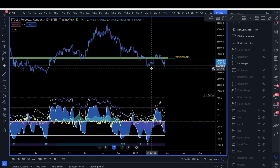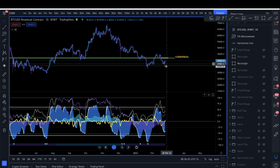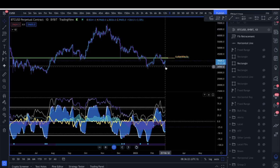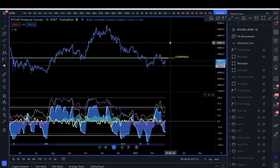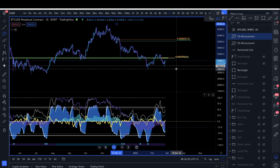Now, I'm very excited about this because of the fact that I did take a long trade from $33,100, and I didn't close it out even when we came all the way down here. I've been holding this trade. I'm really hoping that we can reverse market structure right here, okay? That is what I'm hoping for. If that happens, then it's very possible that we do see Bitcoin come up to some of these levels.